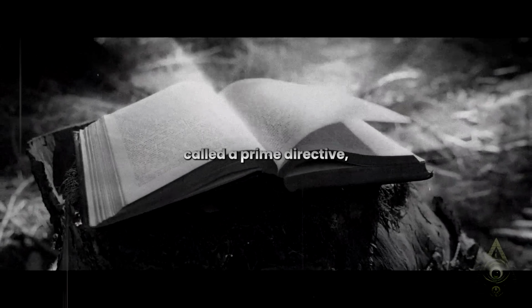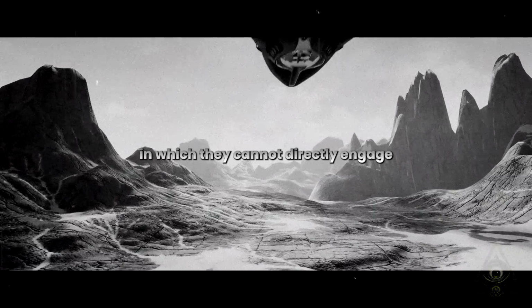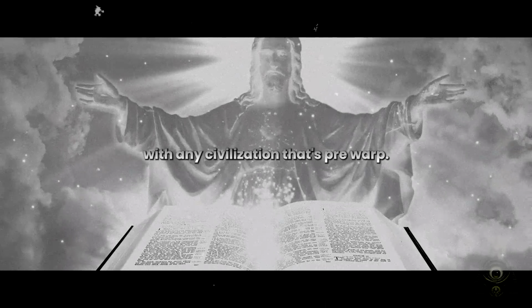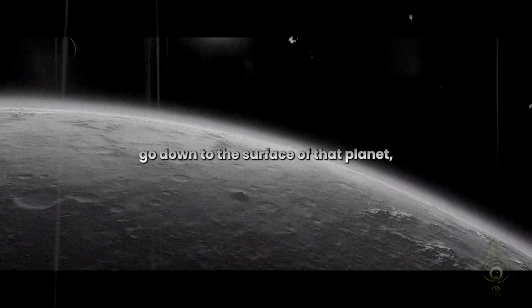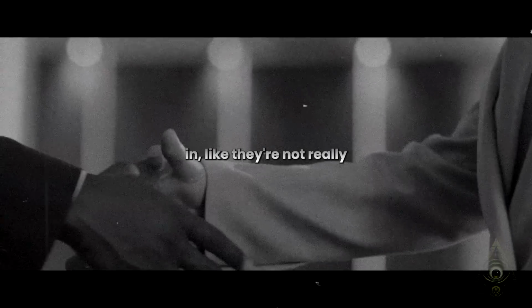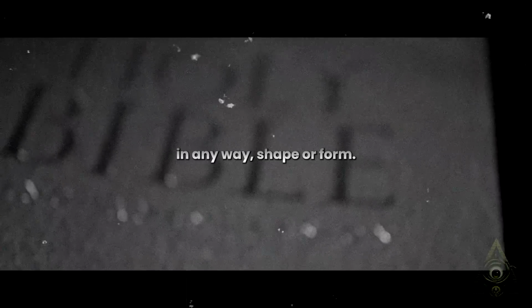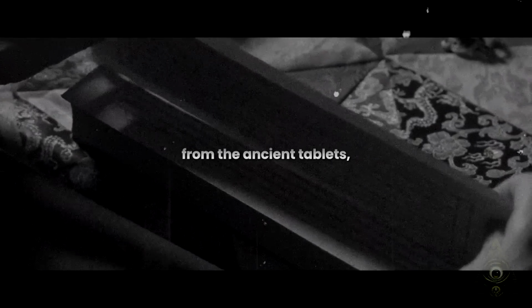They actually had something called a prime directive, the same term you see utilized in Star Trek. They have a prime directive in which they cannot directly engage or interact with any civilization that's pre-warp. If that civilization is pre-warp and they're going to go down to the surface of that planet, then they have to pretend like they're part of that culture. They have to pretend like they fit in, like they're not really aliens or from space. And they can't alter or change or give them any technology in any way, shape, or form. It's forbidden, literally forbidden. Well, they got that information from the ancient tablets.